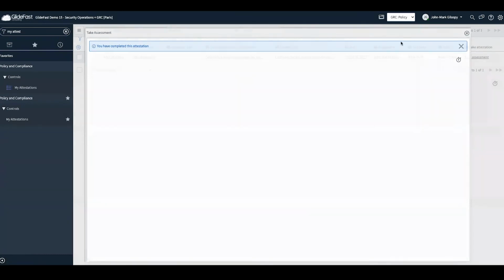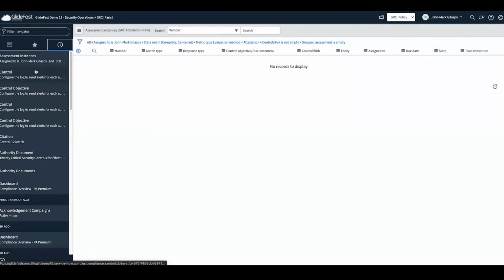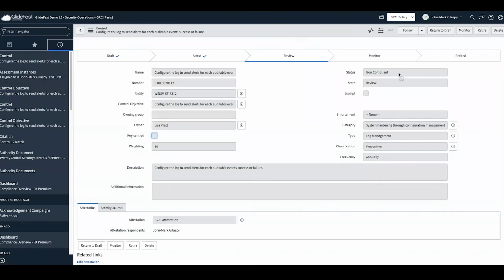That's great. I've completed the attestation. I'm going to go back to my control. Now you'll note that the control has been stipulated as non-compliant. There's no level of compliance. There's no question around maturity or the design effectiveness or operational effectiveness. You simply don't do it, so you're not compliant.